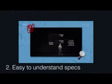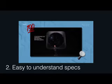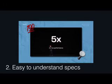All right, guys, so now number 2, easy to understand speculations. So unlike Apple's competitors like Samsung, they do not want to give you too much data. 5 times faster than before. Apple's not going to sit down in a keynote and go one by one on the speculation. They're most likely just going to tell you that this phone is 5 times faster than the last one, versus going into detail about the processing.